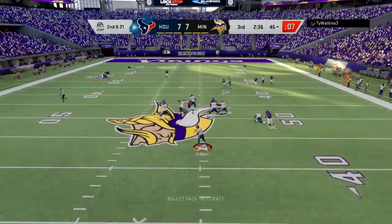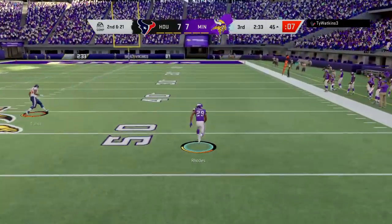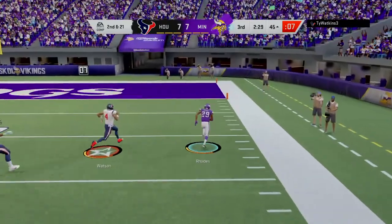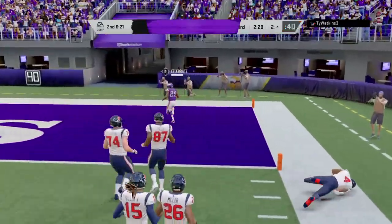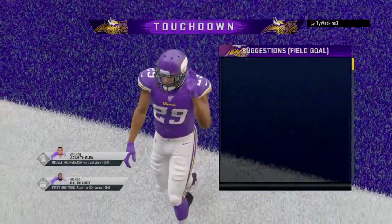Watson. Try to force it to Hopkins, and it's intercepted. Xavier Rhodes with a pick. Past the 20. There he goes, right side. And he's going to score. It's a Viking touchdown.